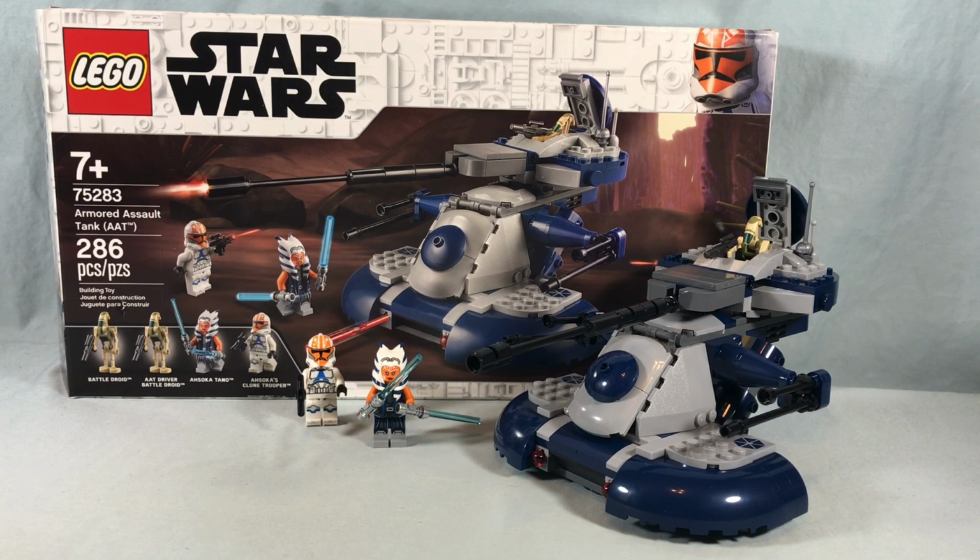Now on the secondary market, if you're looking to pick one up sealed, I would say around $50, $55. If you're looking for one used, usually around $40. It hasn't gone up in value too much since it's only been retired for like a year and a half, 2 years at this point. But yeah, we have 4 minifigures.